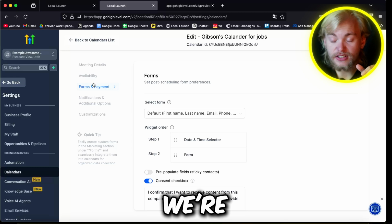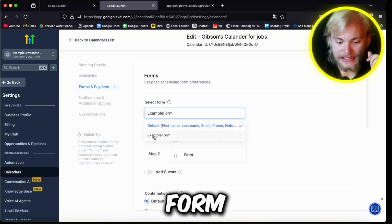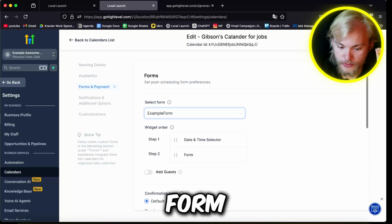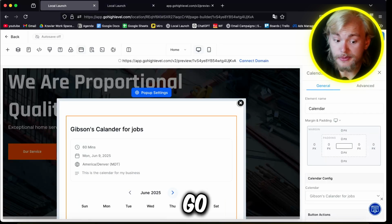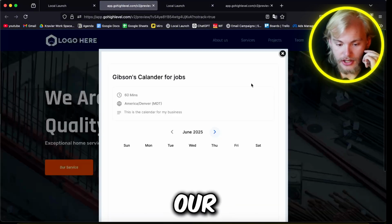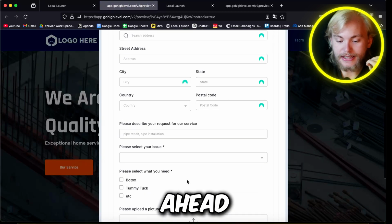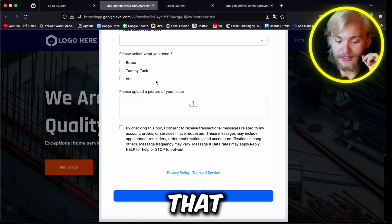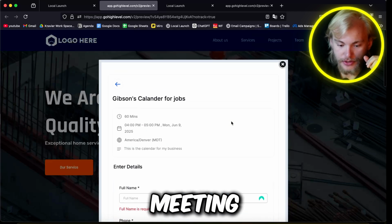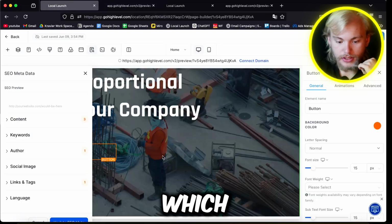Now, the last thing that we're gonna wanna do for our calendar is go to where it says forms and payment, go to where it says select form and click on our example form. Go ahead and click save, and then we can go back to our example site. We'll go ahead and click save right here, click on the view preview. And if we click on our service, after we select a time slot, your client will then be able to fill out that specific form and schedule the meeting.